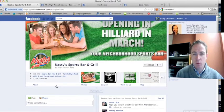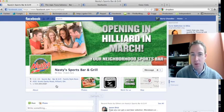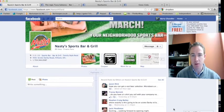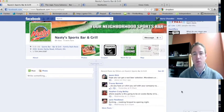Now what you can do with this timeline, and the phrase timeline itself really does refer to the fact that you've got a history of your business from the day you opened until now that you could fill in that timeline. If you look on the right hand side here, you'll see now and you'll see February. This is obviously a new page, but older businesses will have timelines that stretch further down and back to when Facebook first started, perhaps, or when you first launched your page. But now you have the ability to add in even further back than before Facebook was here.